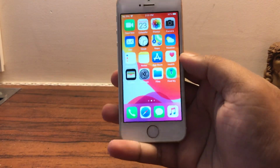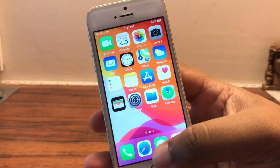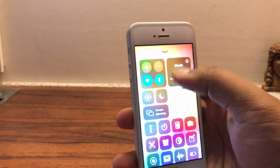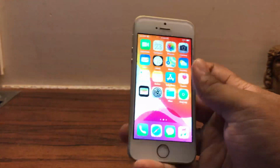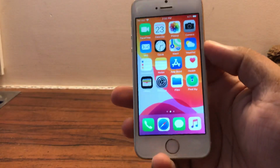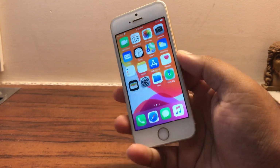Now, another big issue is this display. Don't get me wrong, it is a very nice display. However, it is 4 inches. The display does get nice and bright, the viewing angles are really nice and good, and colors are vibrant. The only issue is that 4-inch size in late 2019 is a bit too small.